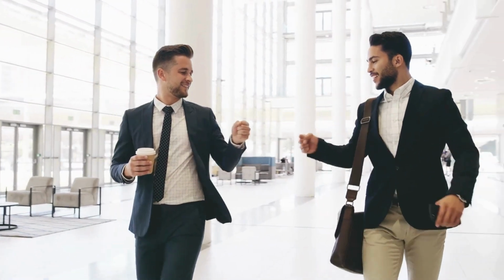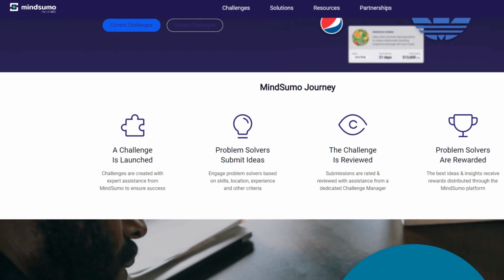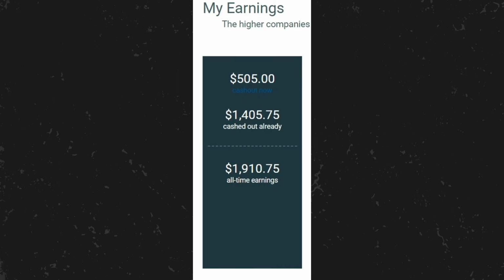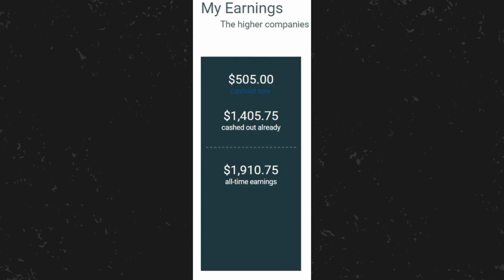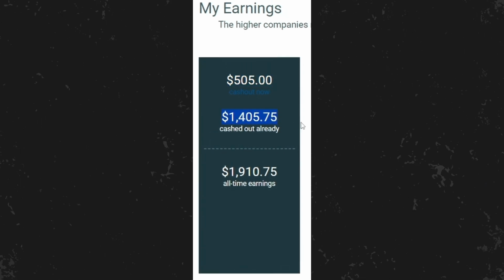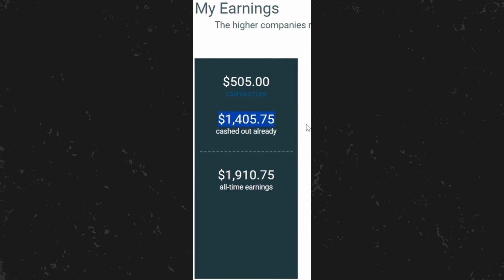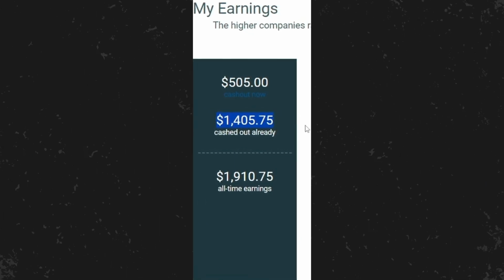Users have successfully made good money through this platform. The website is called mindsumo.com, and I'll walk you through the strategy. But before that, let me provide evidence that this website is indeed effective. As you can see here, there's about $500 ready to cash out and approximately $1,400 already withdrawn from this platform, confirming its legitimacy. Now, let's return to the homepage to illustrate how this platform operates.